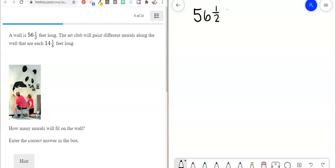56.5. Then we're going to divide by 14 and 1/2, 1/8, I'm sorry. We're going to multiply these together and add them because we're changing them. And when I do that, I get 113 over 2 times, then I'm changing this into 113 over 8. So I'm going to flip that.